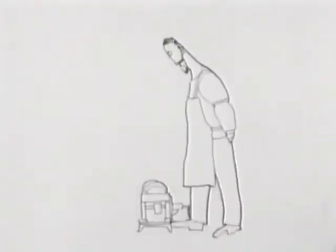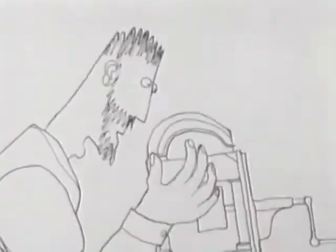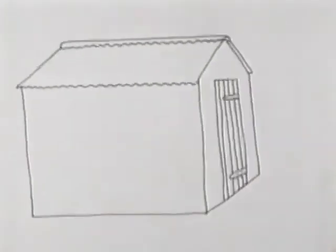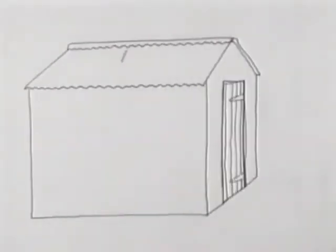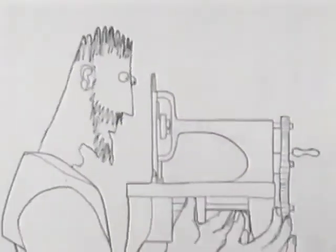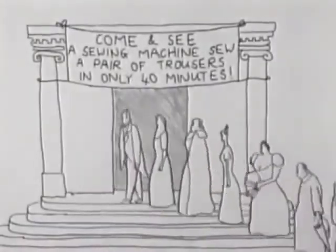Singer's Theatre Company went bankrupt after a few years. Then, in 1851, he came across an early, unreliable sewing machine. I could do better than this. He built his prototype in only 11 days and then went into production.